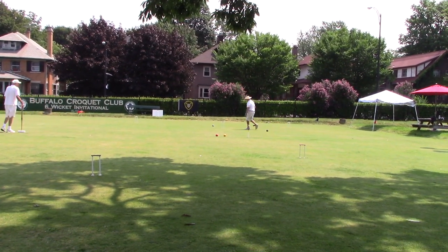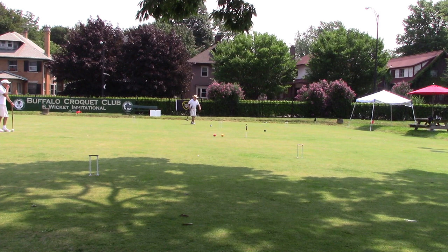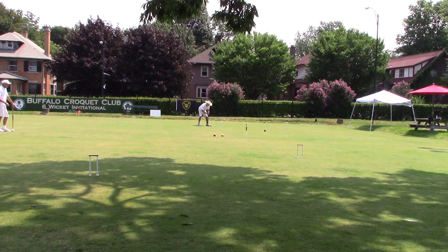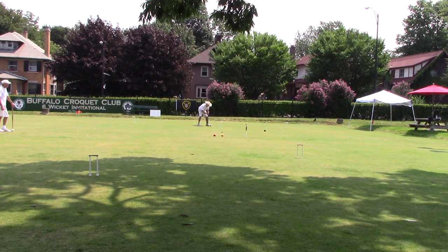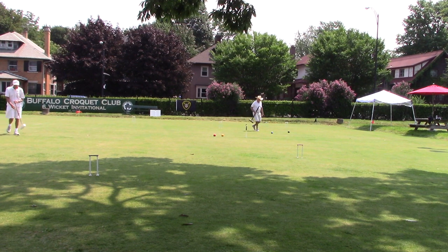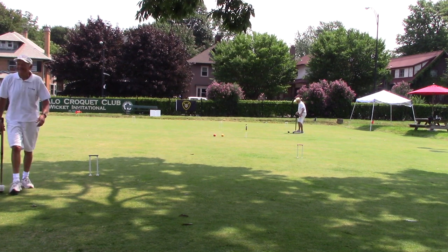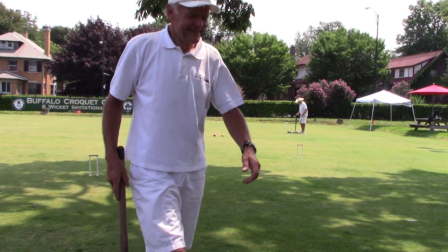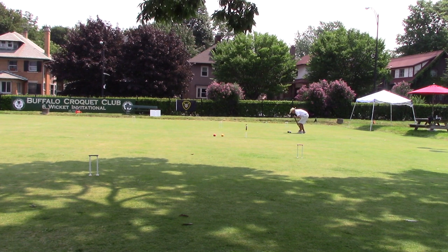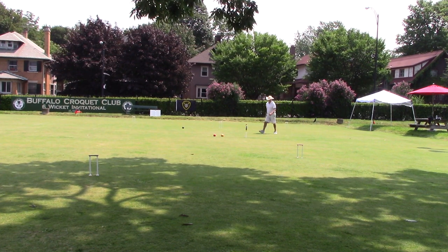Yogi Berra reigns supreme. It ain't over till it's over. Saving shot there. At least the folks foam it. Piece of cake, four ball break to the peg. Peg out red and let black finish the game and win it.